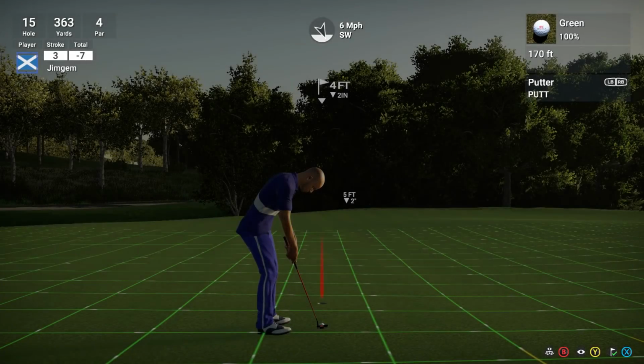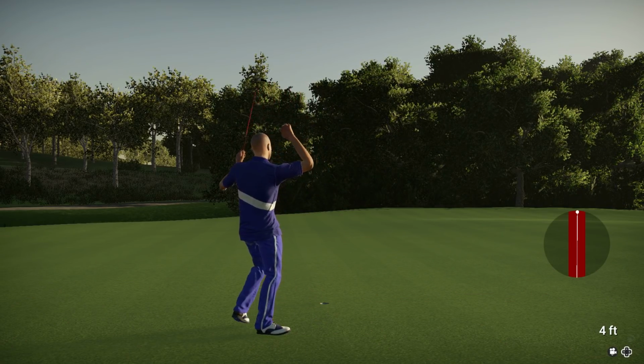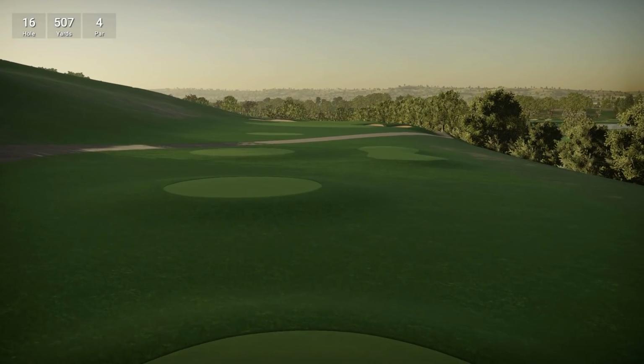Yeah, my putting's not as good as it used to be. I think I just take my putts too quick, and don't study the green enough. But like I say in all my videos, guys, I'm not here for the score. I'm here to show the course off.